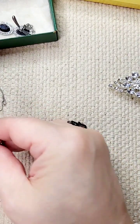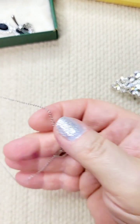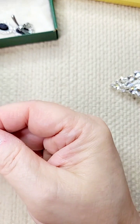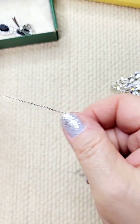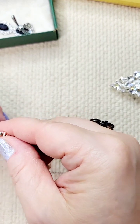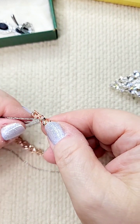Next up, we have a necklace. Looks like a silver tone. Oh, I believe they said there was also sterling silver in this lot as well. So, that's nice to look forward to. We'll see. And here's a piece of rose gold. This bracelet is rose gold.